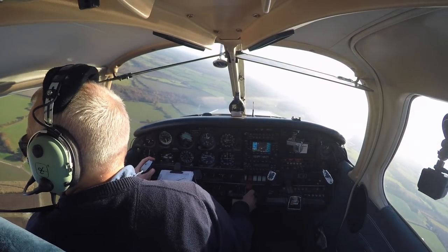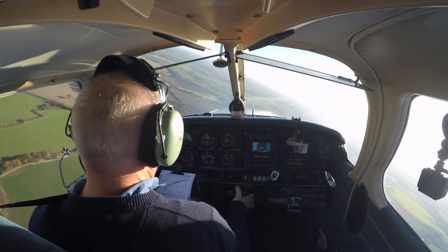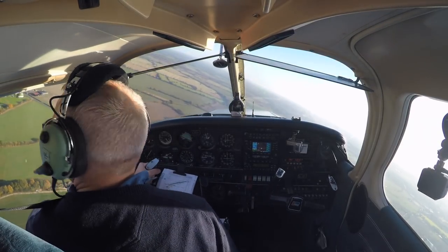Golf Oscar Romeo downwind, left hand 2-4 to land. Golf Oscar Romeo downwind, roger.